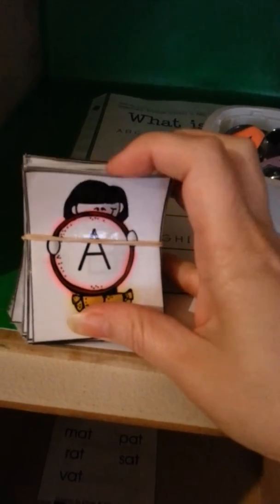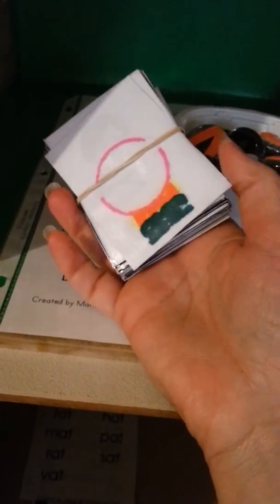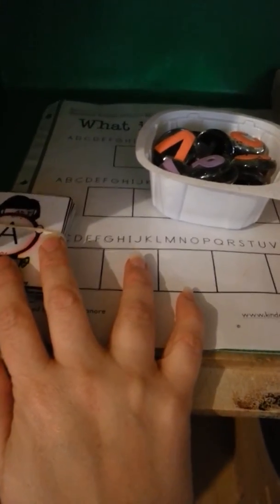We are also using these cards, and all he's doing is matching upper and lowercase. I cannot remember where I got these. I used them for my son when he was in pre-K. That was a few years ago. As you can see, the markers are starting to wear off. It's either Confessions of a Homeschooler or Homeschool Creations, one of those. So that's what I have as far as his A through Z practice.